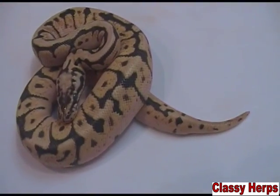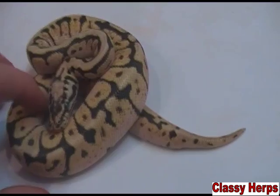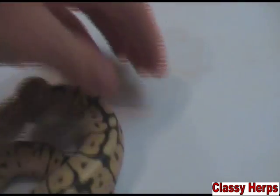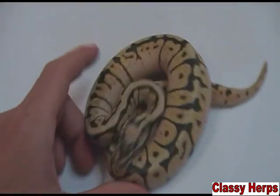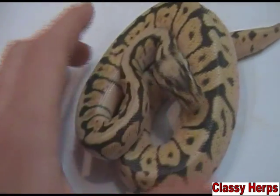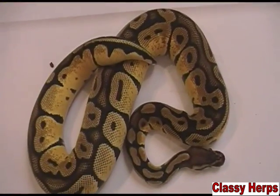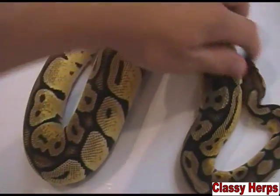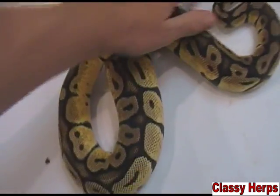This is my bumblebee male, whose name is Josh, and he's actually in shed right now also, so you don't really see his true colors in here. I'll definitely get an update video, guys, on when all these new snakes shed. But yeah, this is Josh, the bumblebee. This here is my super pastel female, whose name is Miley, and she's a big girl, about a year old.